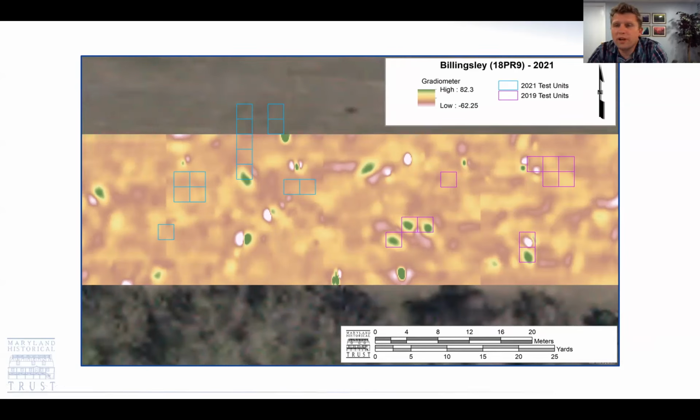And these flares were really interesting to us. They were suggestive of trash or refuse pits, just the sort of thing that an archaeologist likes to find. In particular, the way that some of them clustered, you see that tight cluster of three, we really wanted to hone in on those. So we laid out four initial test units, and then we expanded out from there, ultimately excavating 12 test units during that first field session at the ASM.